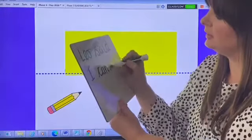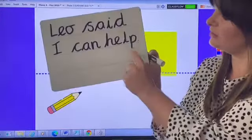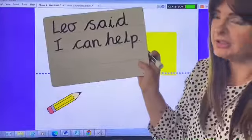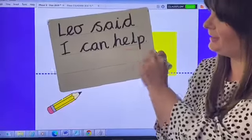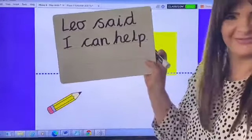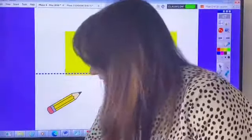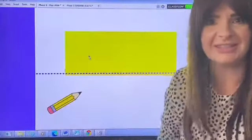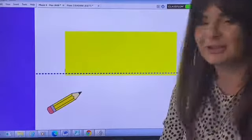Now, help is a phase 4 word. Sometimes children forget the L in help. We get hep. We need the L in there. Help. Read it back to me. Leo said, I can help. Well done, he did. He helped all of his friends and you've just helped me. And I help you. So that's good to know, isn't it? That we're all in this together. We're all learning together. We help each other learn.